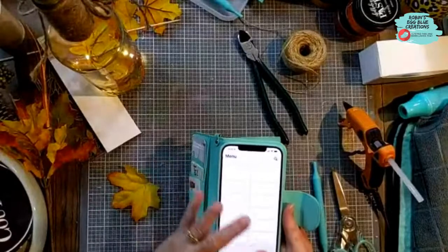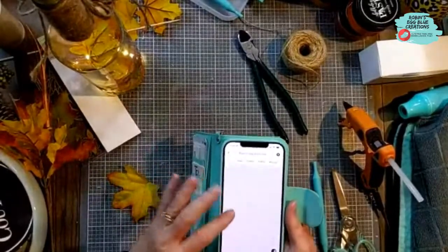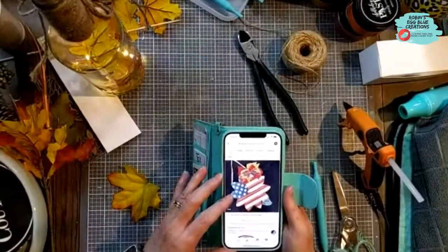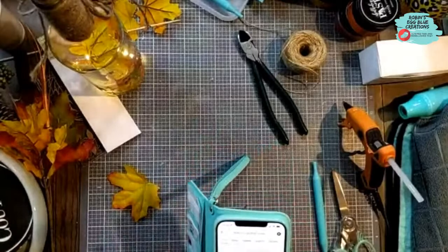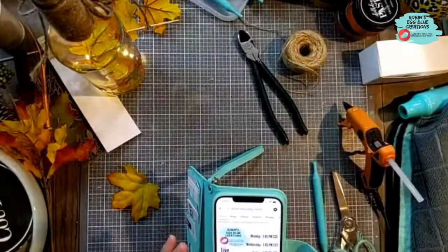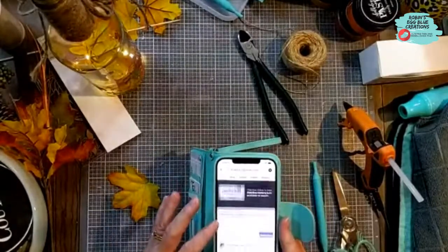Let's see if I can find all that stuff that I posted. Jason says, we're keeping that one. I like it. Well, I'll make more, but I think I'll make some definitely for Vendor Bingo next month.